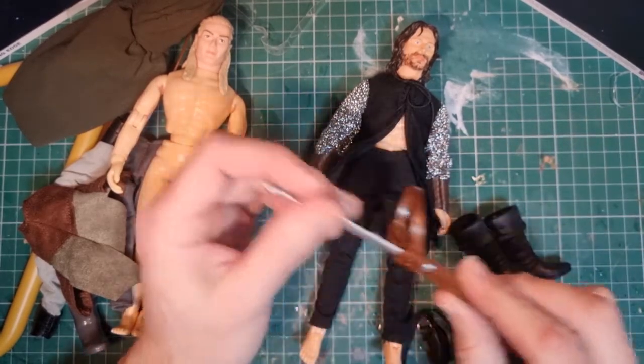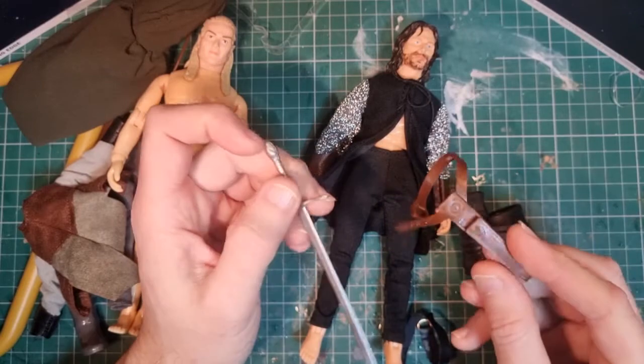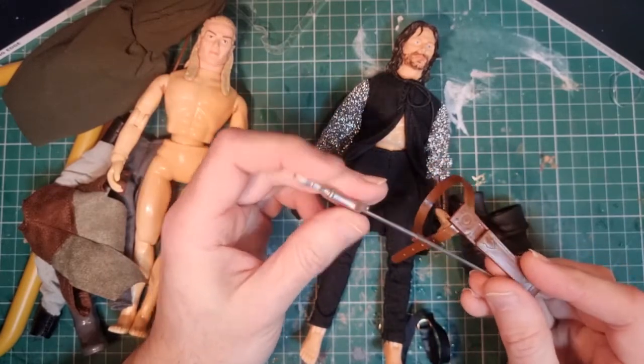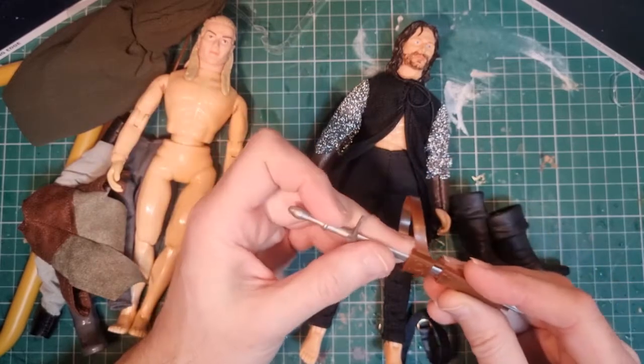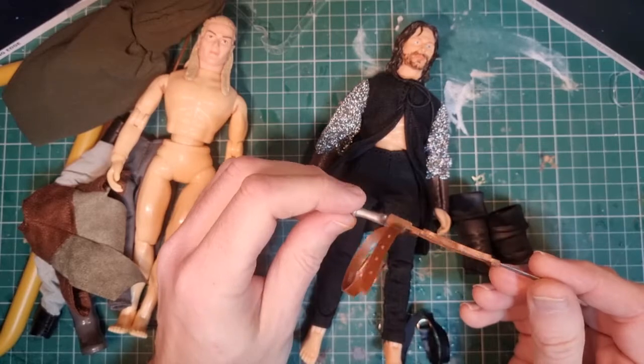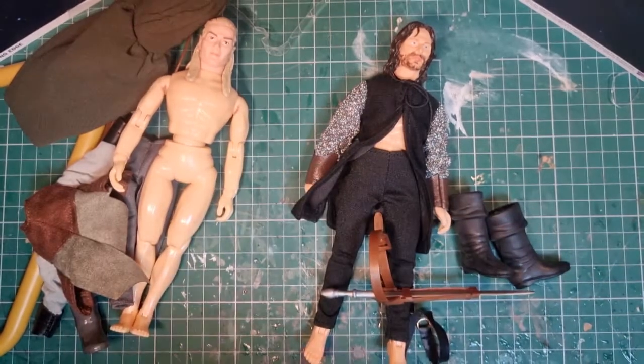And then the excellent scabbard, I'm presuming it's freshly made for this one, and a really nice sword, a little bit bendy where it's been in the scabbard, but he holds it well. They've given a thinner section there so you can hold it, which is nice thinking. So let's get these all dressed and we'll have a conclusion.